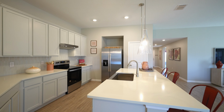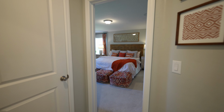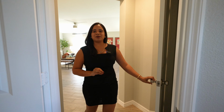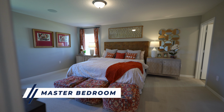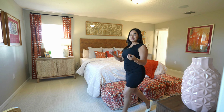But now let's go ahead and step into that primary bedroom. So the entrance to the primary bedroom does have this little privacy wall. You're gonna walk in, there's gonna be a coat closet. So right before you get into that primary bedroom, you're gonna have that closet here. And now finally stepping into what could be your bedroom, this spacious bedroom, honestly, this is one of the bigger bedrooms that we have seen.